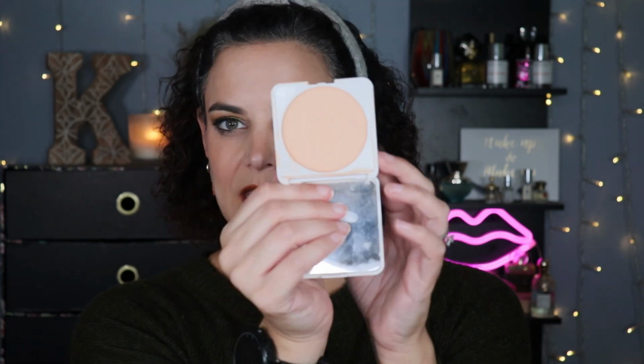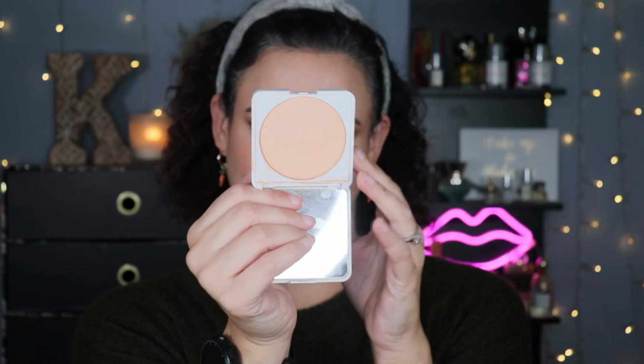Then, other end of the spectrum, we've got Chantecaille with the Chantecaille price tag. This was one of their limited editions from a year ago, 2 years ago? Time is relevant, I don't know. This is the Flower Power Perfect Blur Finishing Powder in light medium. And I just use it as a finishing powder.